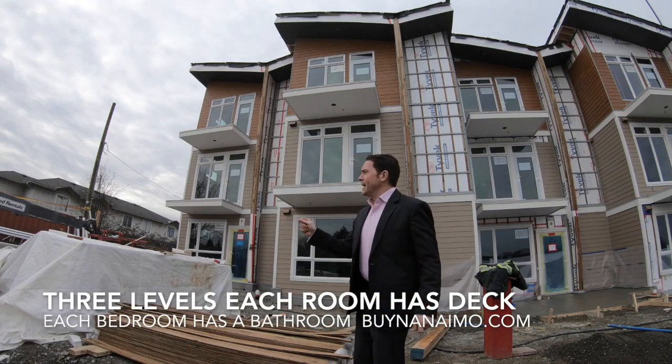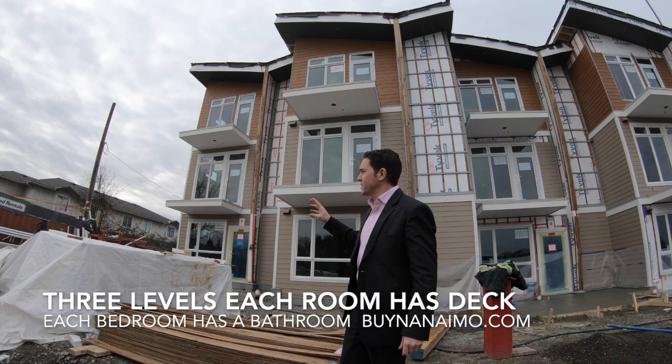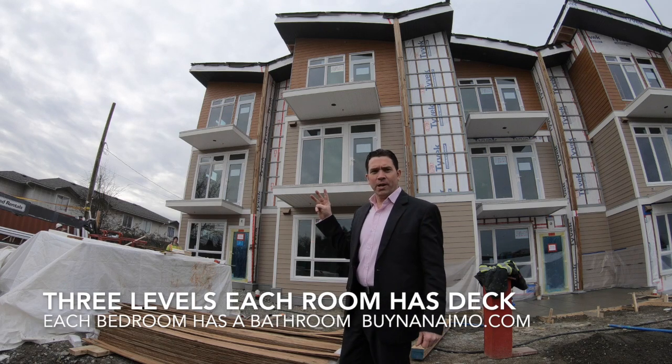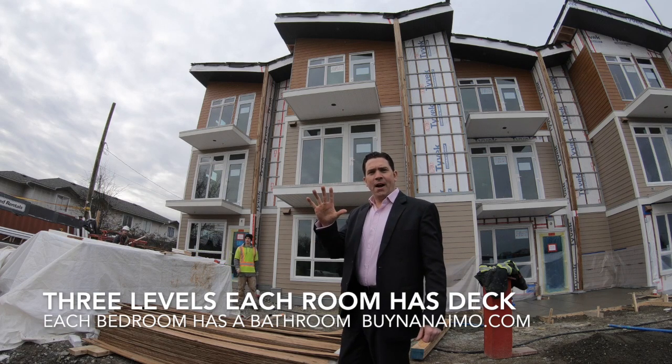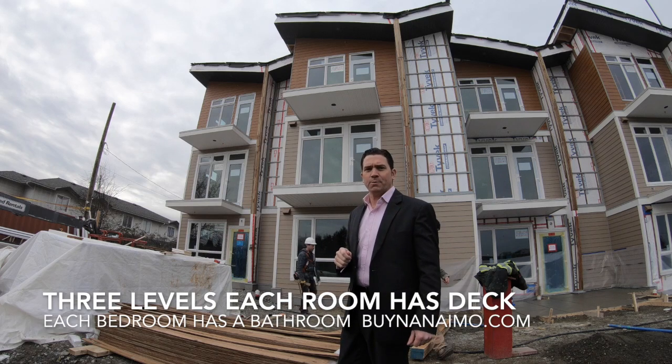So it's kind of cool. It's a Hardy plank application. It's got a 30-year warranty apparently. It's got a wood look to it, as well as a taupe to get a two-tone look. So it's got 3 decks on the back side, 3 decks on the front side, 5 bathrooms, 4 bedrooms per unit. Fantastic opportunity for investment.